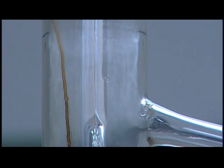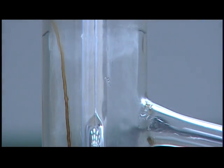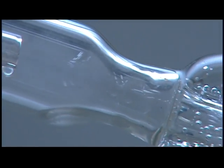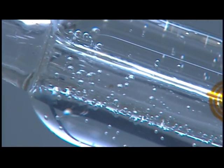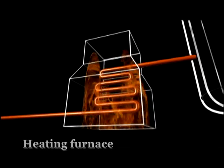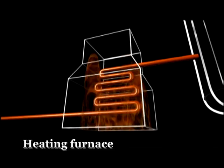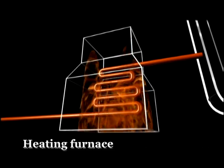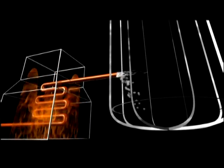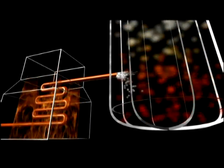As the temperature rises, the components with different boiling points evaporate in order. The crude distillation unit is equipment which makes use of this principle. First, the crude oil is heated to more than 350 degrees Celsius in the heating furnace. Crude oil steam is then blown into the bottom of the crude distillation unit.